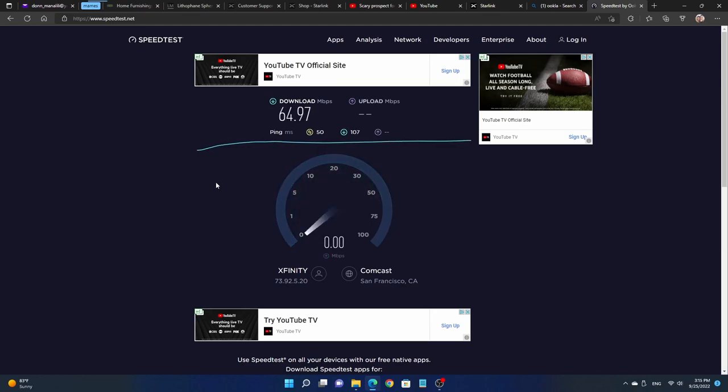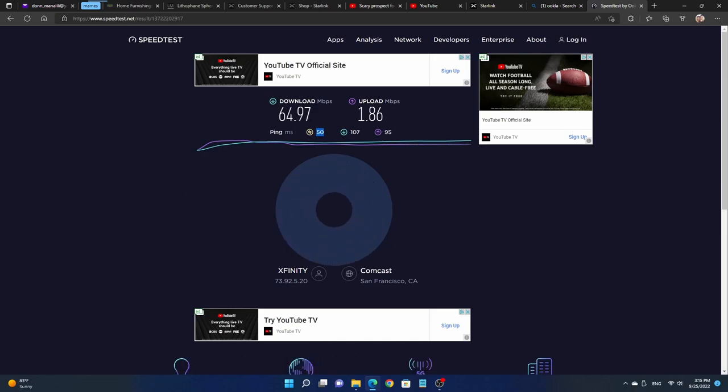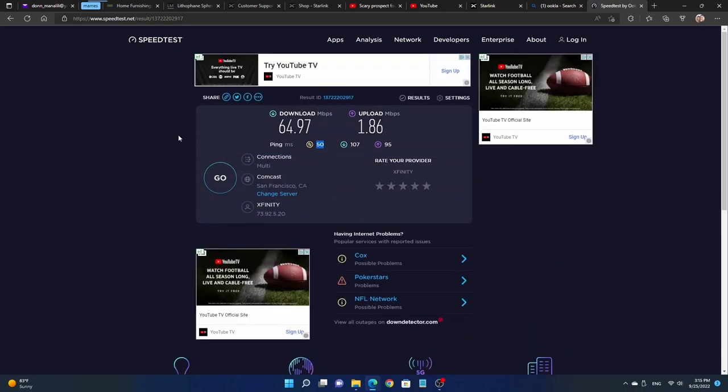That's a much better result so far, about 65 megabit per second download speed, the ping at 50. Previously, I believe the Xfinity ping was around 20s to 30s on both ways. Upload, still pretty mediocre, 1.86 megabits per second.